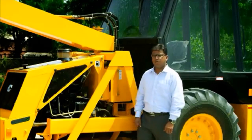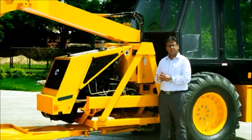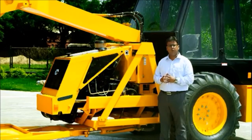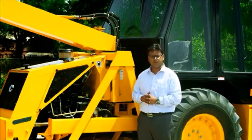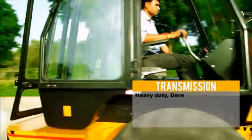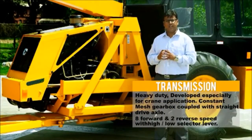Escorts Hydra 14, the base model is the 3-part boom with the vertical height of 13 meters. It has other 2 variants as well. The 2-part boom which gives you a vertical height of 11 meters and the 4-part boom which gives a vertical height of 15 meters.